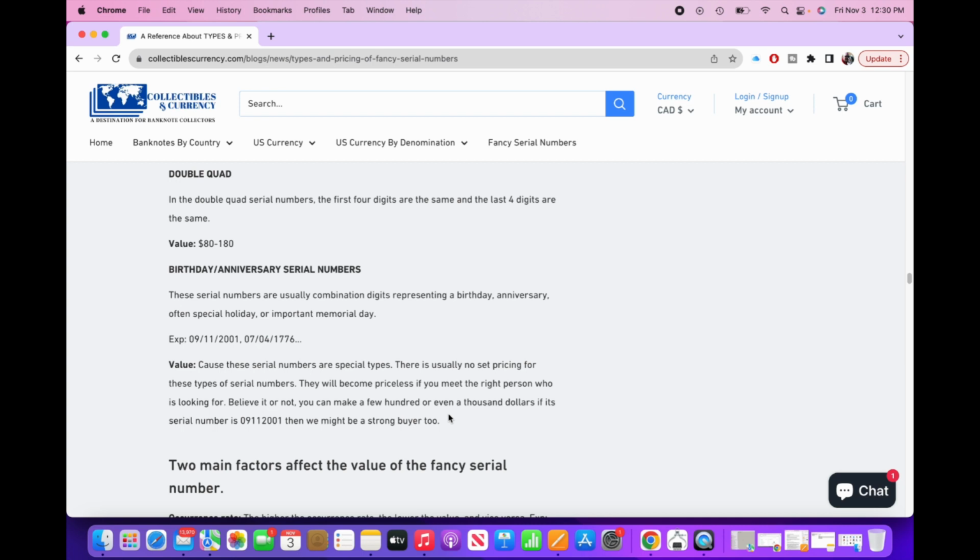Then there's also something called birth date or anniversary serial numbers. So incorporating a historical significance, a date or birthday number such as George Washington's birthday or the bombing of Pearl Harbor can really bring in some decent money. Say the day that JFK got shot, like really high historical meaning. And also, you're appealing not only to coin collectors and money collectors, but you're also appealing to history buffs. So, just for an example, 09-11-2001.